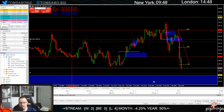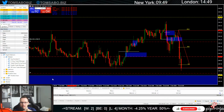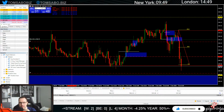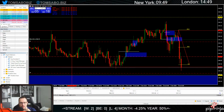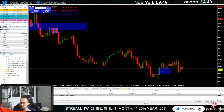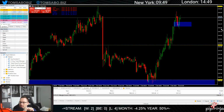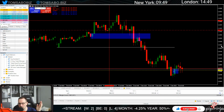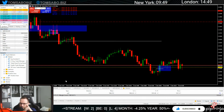Now, if this TP2 is going to win, then it's definitely going to put an extra 0.4% on the stream record. So we're going to go back below 4% in terms of losses. Let's hope so. I was in a long position on pound as well, but I'm scared because of the dollar index, so I exited with a break even. You know, the most important is to preserve capital. That's what they say. So I'm preserving capital as much as I can.